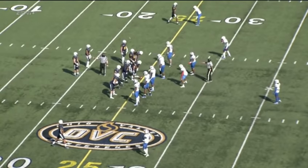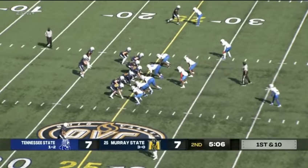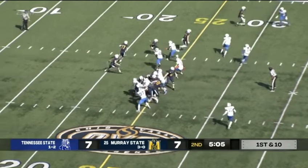Out of the media timeout, 5:06 left, second quarter action. TSU scored first, the Racers answered. Nothing doing here in the second quarter. Let's see if the Racers can do something here.